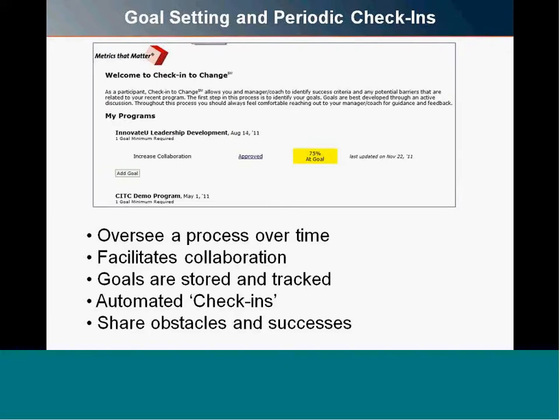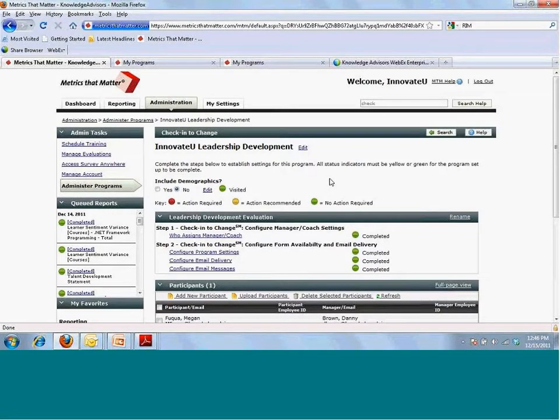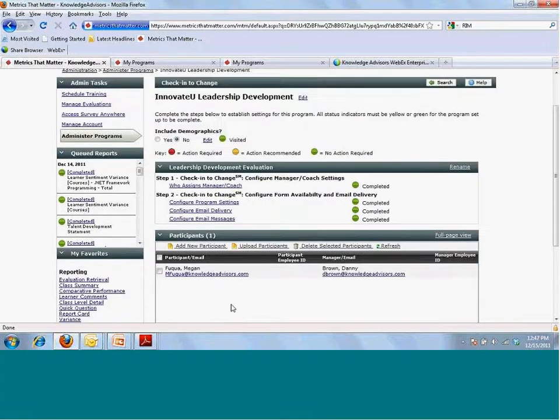Let's look at the setup, process, and reporting of Check-in to Change. It starts with a Check-in to Change program created in Metrics That Matter, which begins by defining the program rules, which includes the number of goals each learner creates, and on what frequency the check-in should occur. You would also modify the content of emails which are sent to the learners and managers. And lastly, you would add email addresses of the learners and managers who participate in the program.